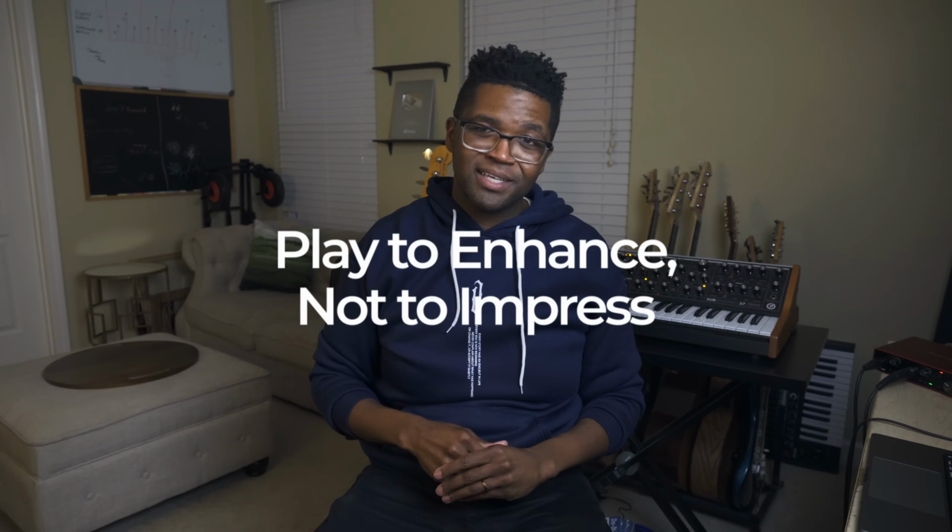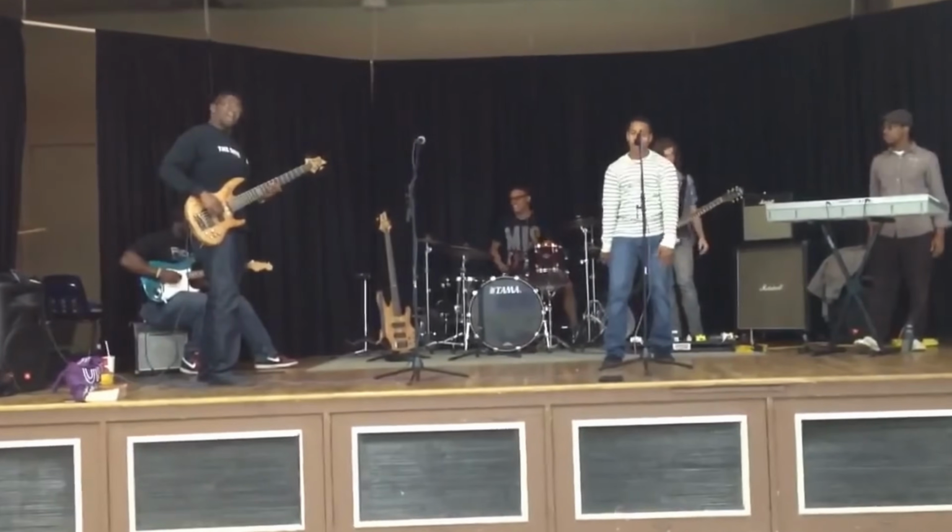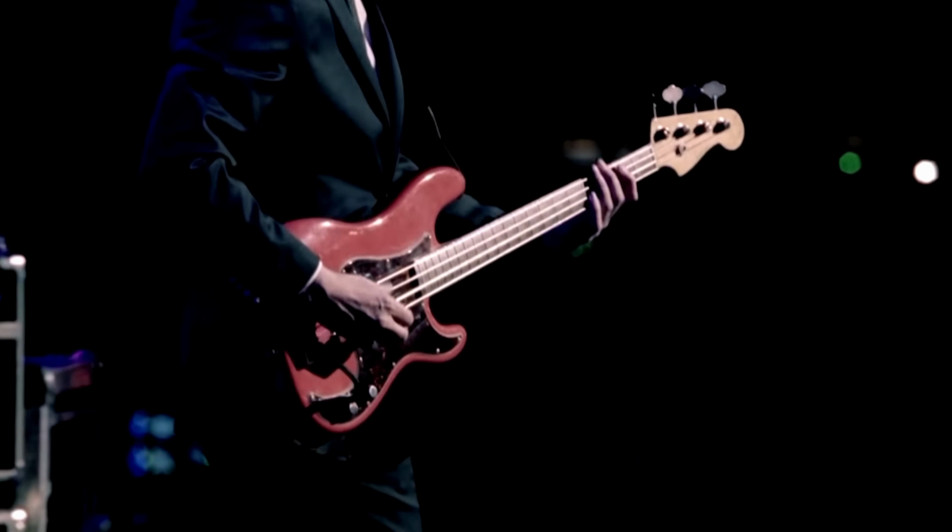Now, the next tip is play to enhance, not to impress. There are many times when I was younger that I overplayed licks like crazy. But part of the reason for that was because I was playing licks to impress others rather than enhance the song. Don't get me wrong, it is totally okay to play licks and feel good when it hits somebody in the gut unexpectedly. But being in the professional music industry, you never want to draw more attention to yourself than the song.